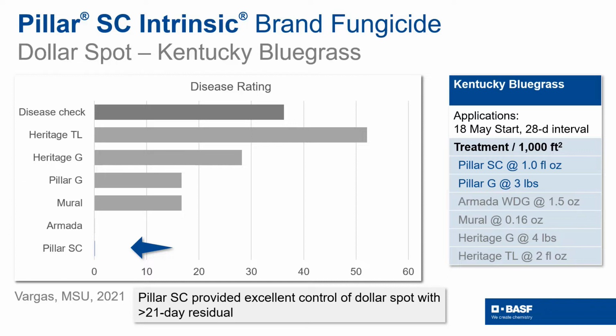With Pillar SC, you get the convenience of a liquid SC formulation, or soluble concentrate, and this means it's easier to measure, pour, and mix. It goes into solution easily and does not settle out in the tank. These characteristics make Pillar SC a superior formulation compared to other products that are formulated as WDGs, or water dispersible granules.